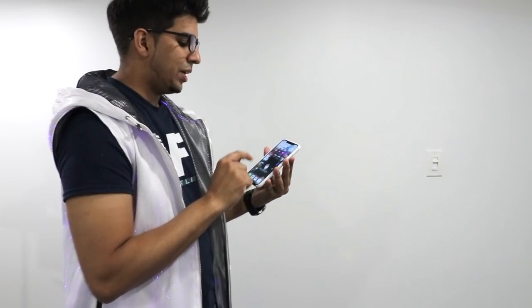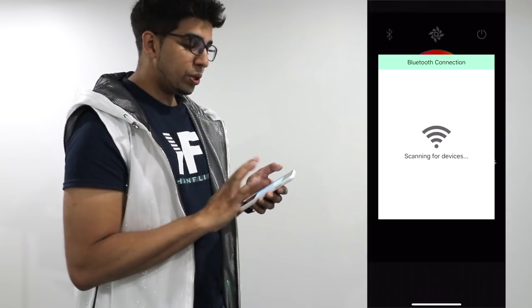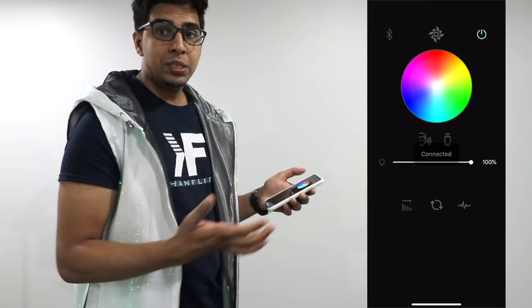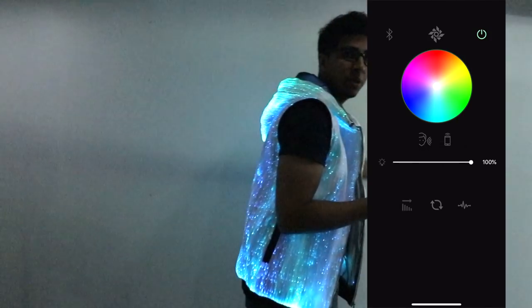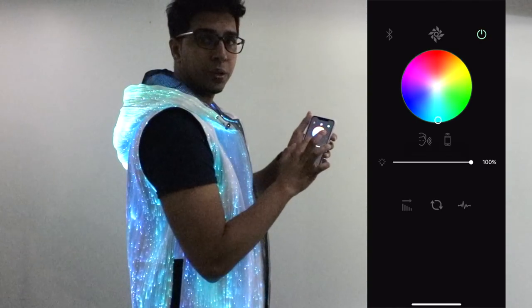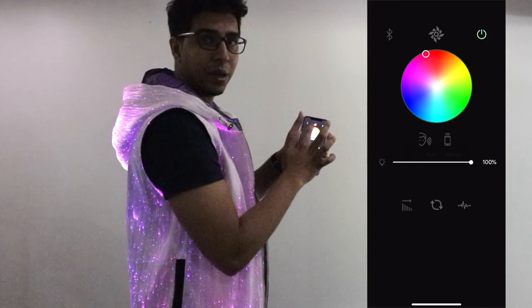So now that we have an idea exactly how it works, let's click on Inlighten. This will give us access to the app so we can control it. So we're gonna connect to it via Bluetooth. We'll click on Smart LED, and now it's connected. So at this point, let me just dim the lights just a little bit. There you go. I have full control over the colors. So I can scroll through it just like this. You pick a color that you like and you can just leave it on it just like that.